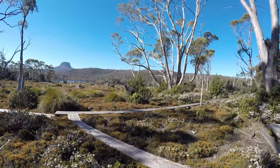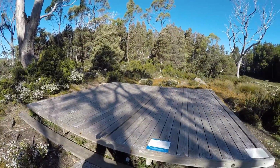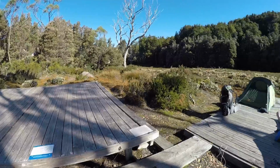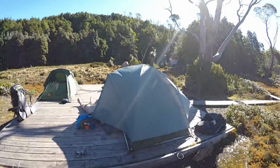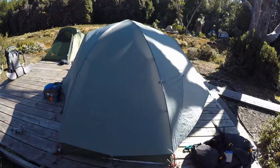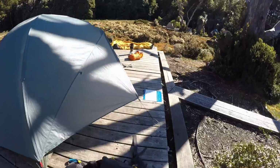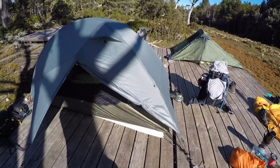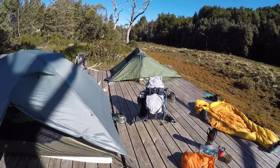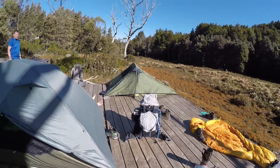So we finally set up our campsite at Windermere Hut Campground, and we are on platforms. First time camping on platforms. I've got to say, I'm not much of a fan. I understand the reason why they do it, but hooking all these up, nothing sits quite right. And considering this place is known for its changing weather, I think that could be dangerous. Might all end up sleeping in the hut. But we've done our best, and this is our campsite.